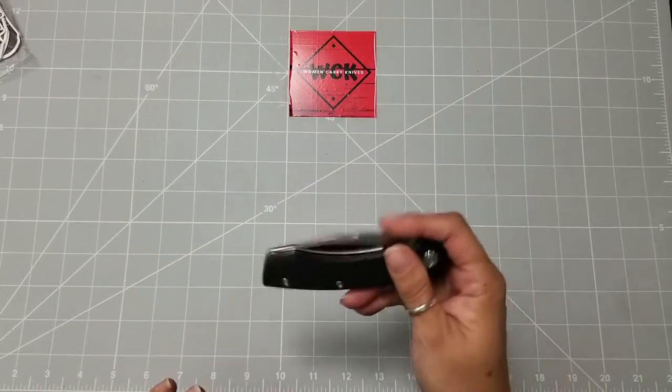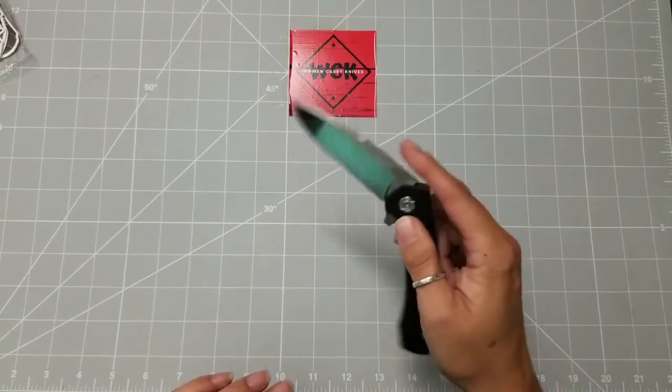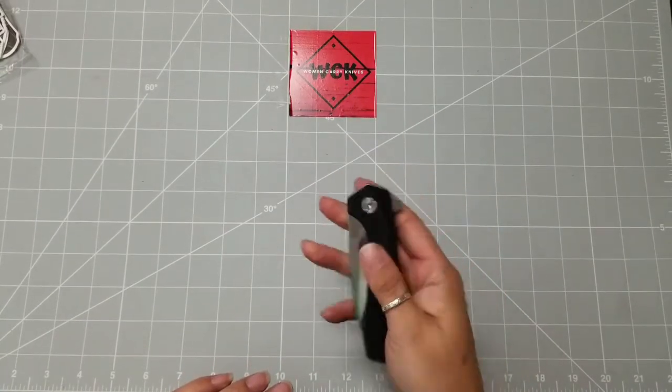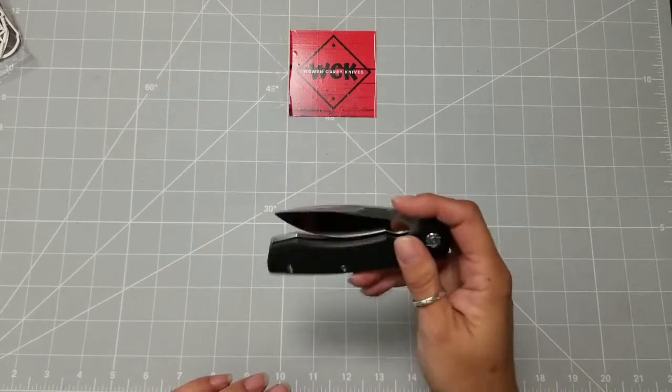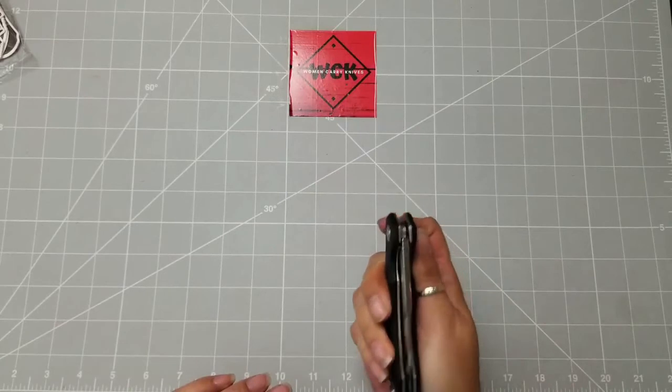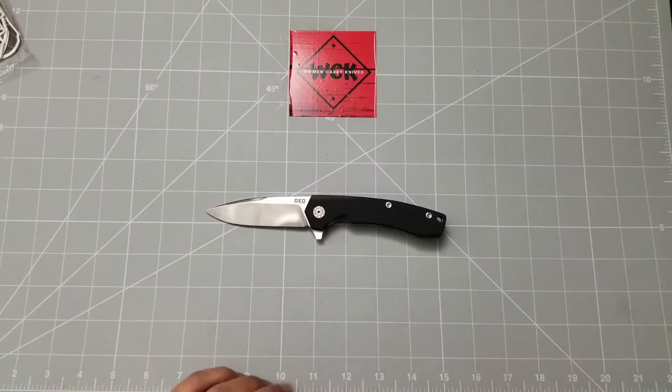But this is one that you need to put on your list. This is a great knife. I'm very impressed, and I've said this before, but I'm really, really impressed with all the budget knives that are coming out. For what you're paying, you are getting a great knife.